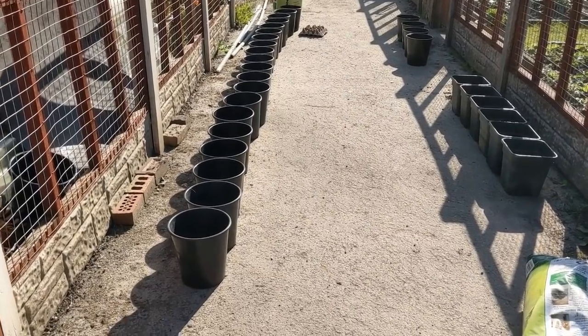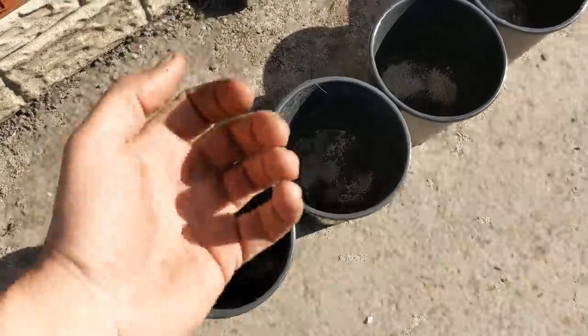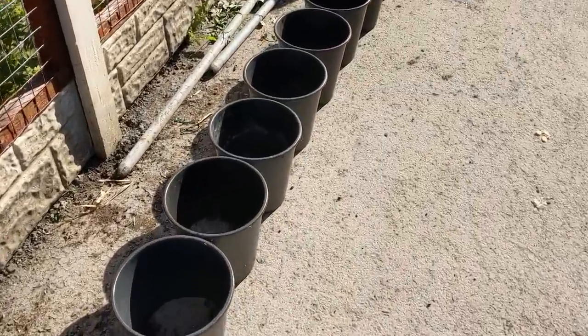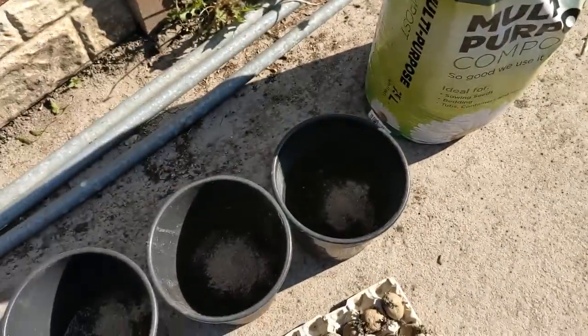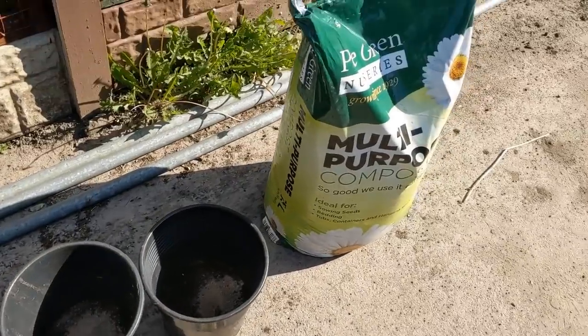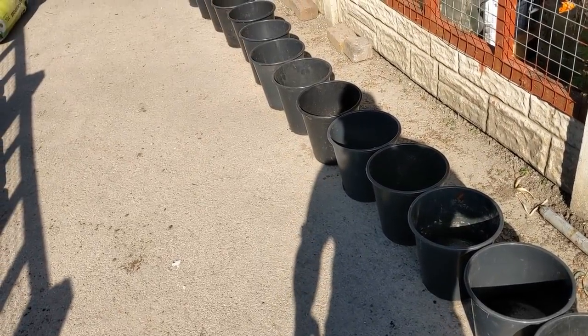Right, so there's 20 buckets there that are around a third filled. I put a small handful of bloodfish and bone into each one of them, as you can see. I'm then going to stir it up with my hands, mix it all in together, put the potato in the middle, and then top it off with the standard compost.